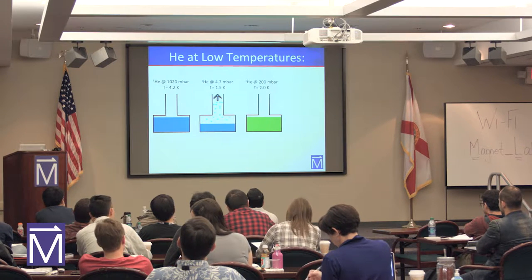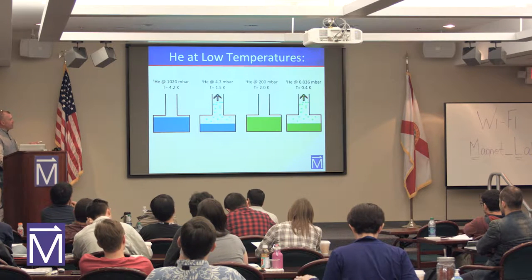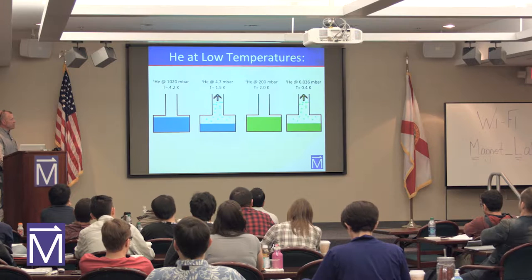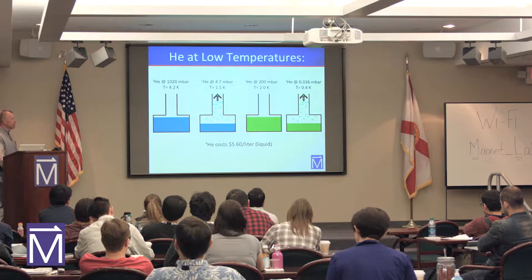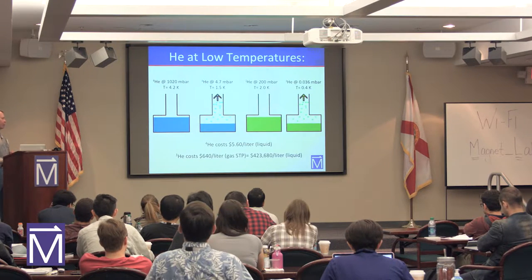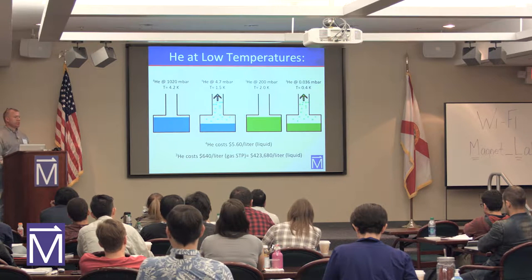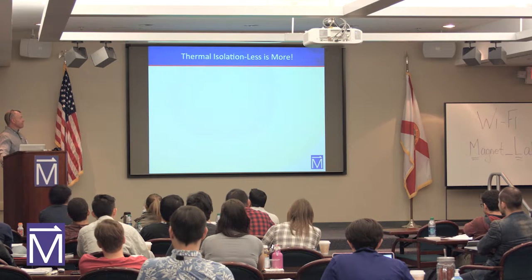Helium-3, if you condense it at 200 millibar, you get a temperature of 2 Kelvin. If you put a vacuum pump on it, you can pretty easily get down to 360, or actually 400 millikelvin, at 0.036 millibar. So as I said, helium-4 here at the lab, because we have a liquefier, costs about $5.60 per liter of liquid. Helium-3, $640 a liter for gas. If you want a liter of liquid, that's about $430,000. So we don't deal in liters of liquid of helium-3.